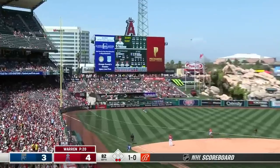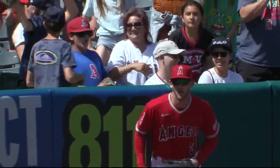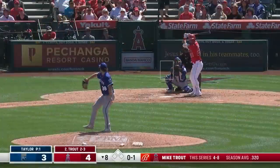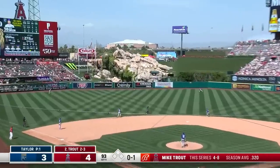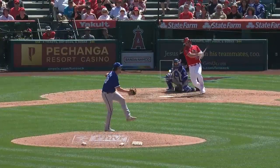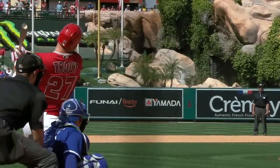Here's a drive to left field by Hunter Dozier toward the corner. Ward on the run makes the running catch. Right up against the fence, hands it to a little kid. Perfectly done. Trout has doubled, flied out, and homered in today's ball game. Trout rips one to the gap in left center field. Extra bases again for Mike Trout. It's his third extra base hit today. And he's got a double to lead off the bottom of the eighth.